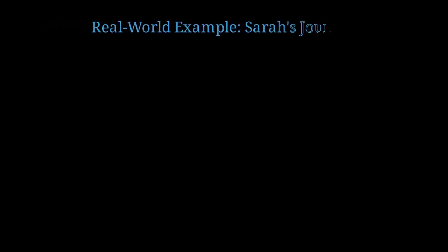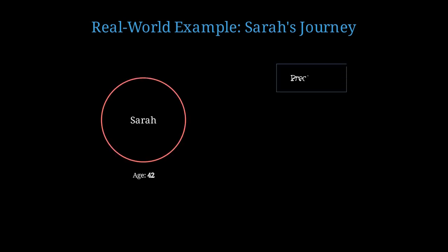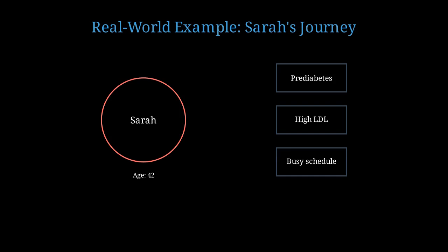Let me walk you through a real-world example to tie everything together. Meet Sarah, a 42-year-old woman with prediabetes and a busy work schedule. Sarah has prediabetes with fasting glucose of 110 milligrams per deciliter. She also has elevated LDL cholesterol at 145 milligrams per deciliter. She works long hours and needs quick meal solutions.